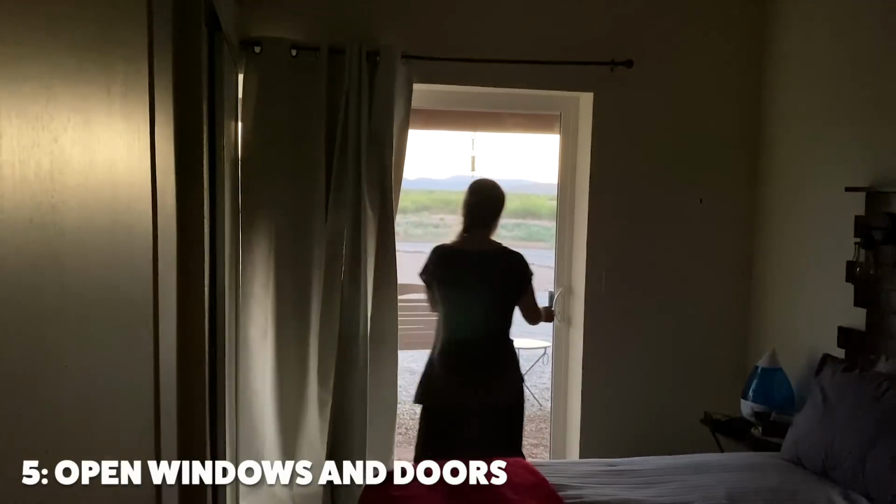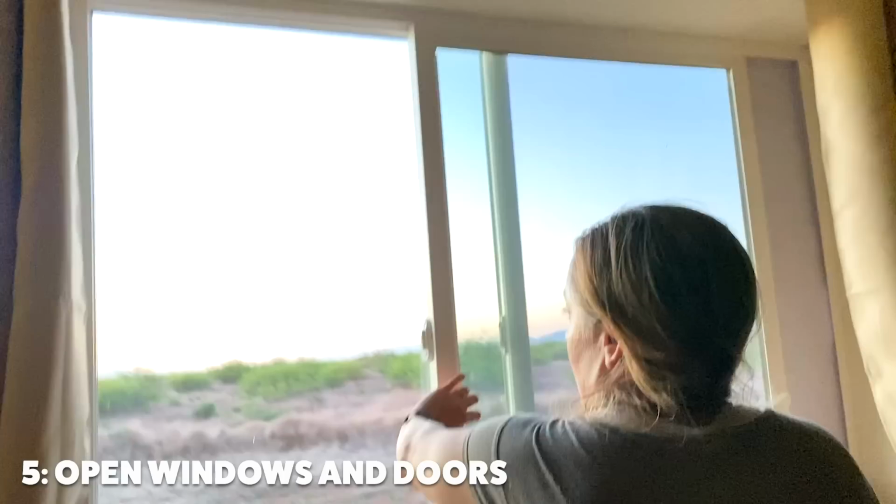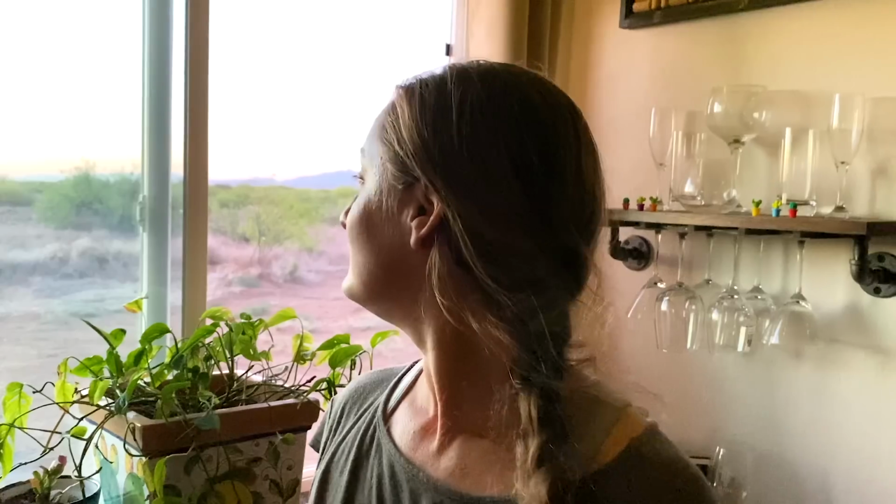Last step for the evening is once the sun goes down and the temperature is nice outside, open all of the curtains and open the windows to start getting the cool air back into the house. The fifth and final step.